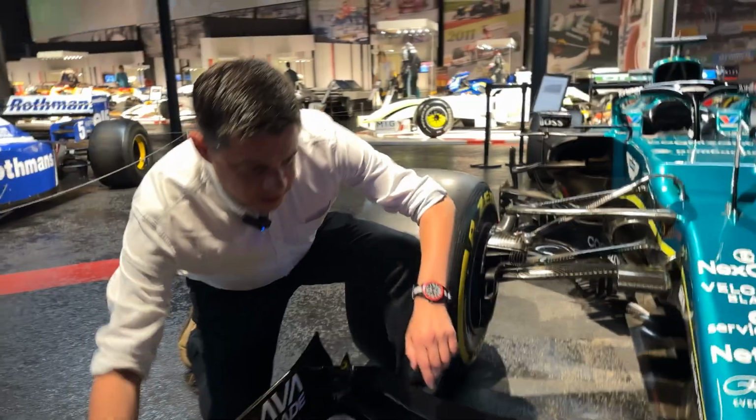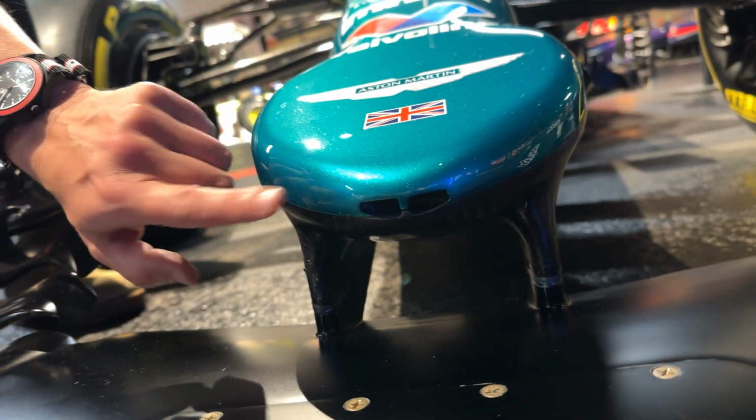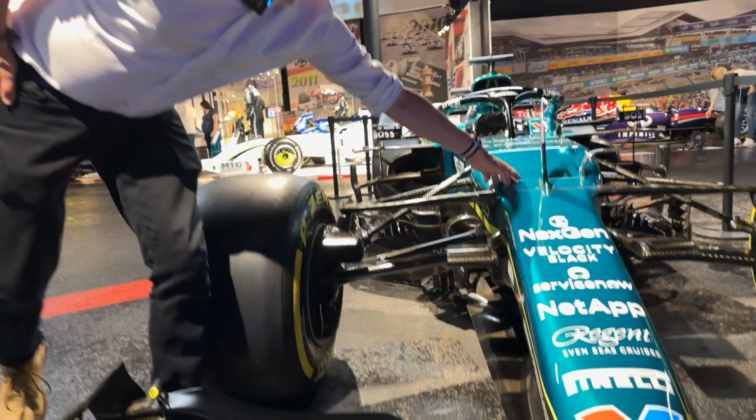You've also got little things like, if you look closely, we get Jess to get the camera right in here. You've got the little vents and the ducts just in here where you can see my finger is there. And you've got the air that will flow through and exit the S-duct just at the top here.